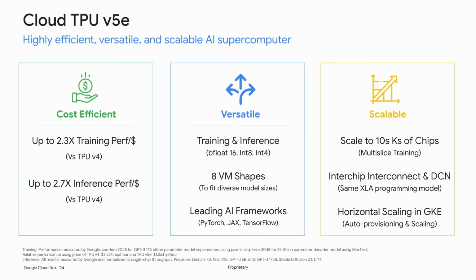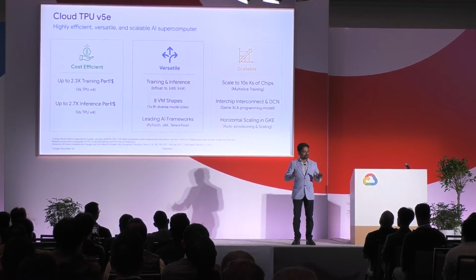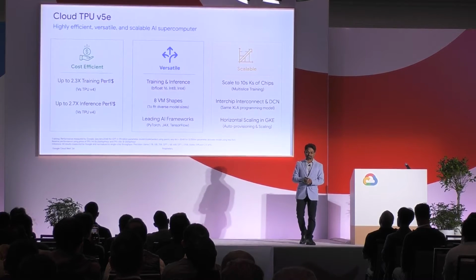For training large language models, it provides up to 2.3 times more performance compared to our last generation TPU. And for serving, it provides 2.7 times more performance. It's also incredibly versatile. It supports a whole range of precisions, and it supports shapes from one chip shape all the way to 256 chips interconnected by our inter-chip interconnect. So you can run small models, as well as go all the way up to 2 trillion parameter models to run them efficiently for inference. And finally, because it's a TPU, it's designed to scale. Last year, we announced the world's largest scaling training application, scaling a workload to 50,000 chips and delivering great performance.